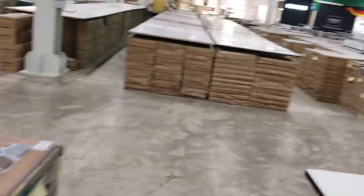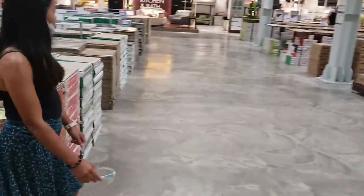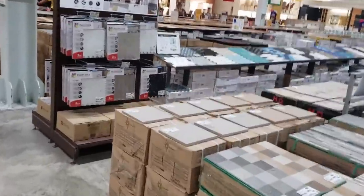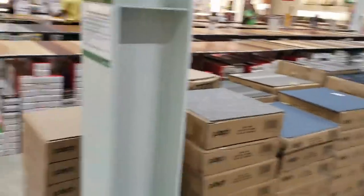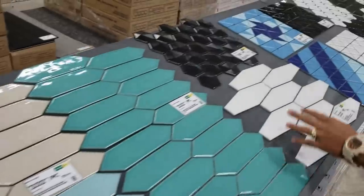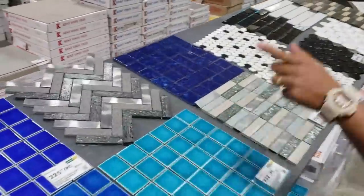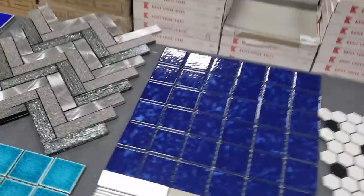Yeah, they have a massive, this whole thing you're looking at in here is tiles. And they're starting to bring some of that cheap stuff like they have in the US here that I don't like. But let's look down this aisle here first. Yeah, that's great in a swimming pool.